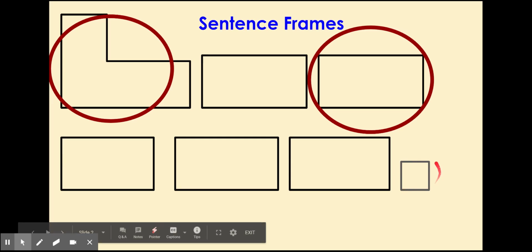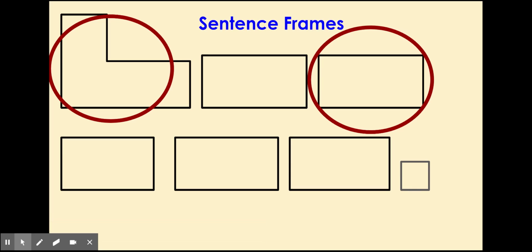Now you see this little box at the end? That's because every good sentence ends with a punctuation mark. A punctuation mark is either a period, a question mark, or an exclamation point. Did you notice that my first box has this really tall space right here? That's because every good sentence begins with a capital or an uppercase letter. So we counted 6 boxes, perfect, because there are 6 words in my sentence. Let me say it again. His pup and cat had fun.